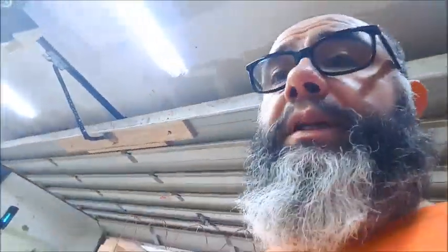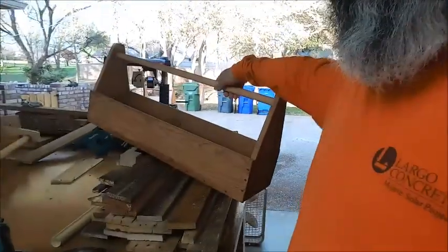What else has happened since the last time? I've been teaching woodshop class the last few weeks. So I've been busy. I had my toolbox from when I was an apprentice with the Carpenters Union, and I still have my toolbox here.